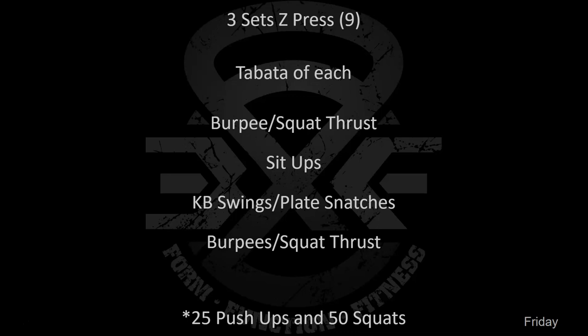Friday, so upper body strength that day with 3 sets of Z press. That's kind of a seated press on the ground, strict press. And you're working to a 9 of your RPE. So that means you're getting close to failure, but not completely to failure. We'll get through that, and then we're going to get the heart rate up.